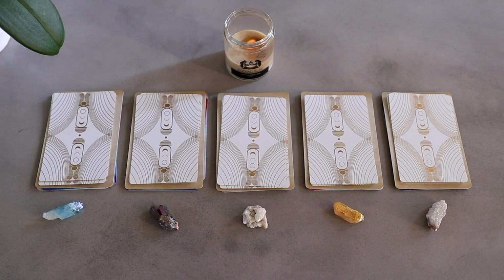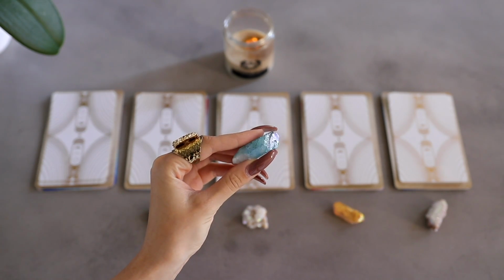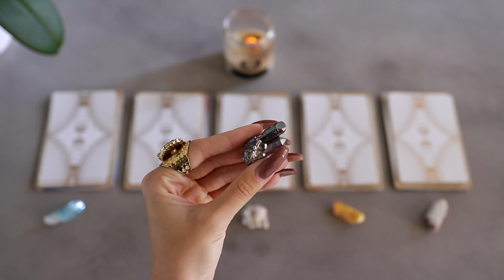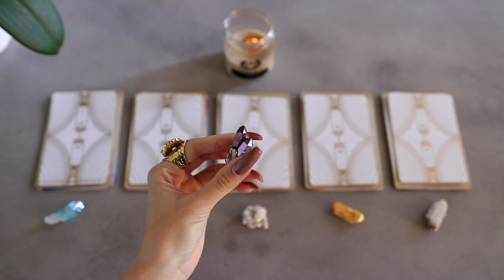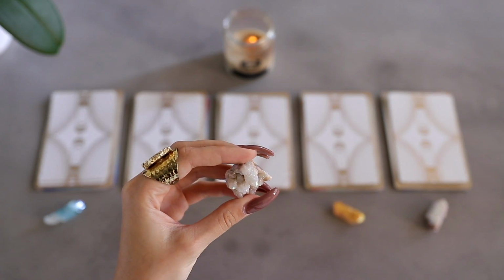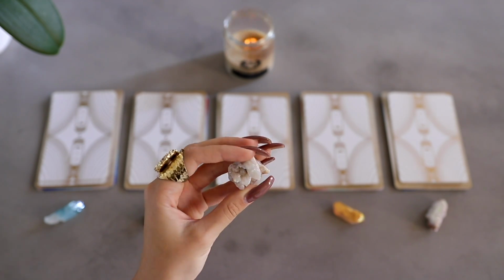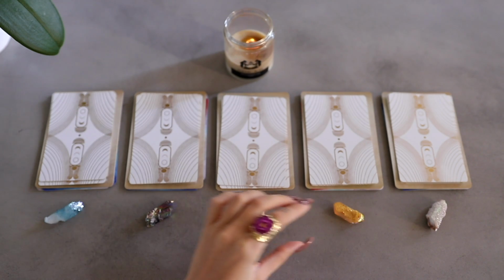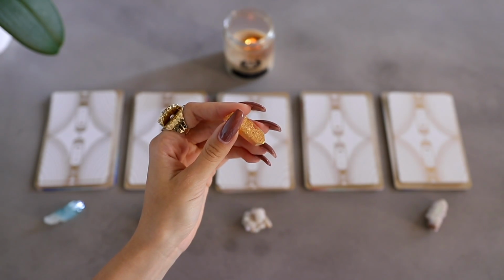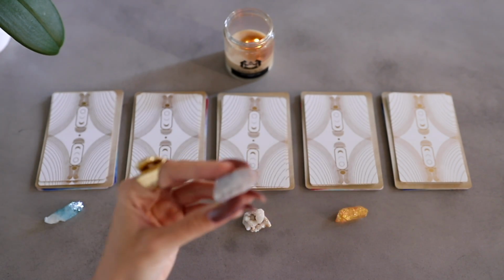All right, so here are our crystal options. Over here we have some aqua blue aura quartz, which is aqua aura quartz. Beautiful stone. And then over here we have some titanium aura quartz. Another very gorgeous, beautiful stone. And then over here we have some aura spirit quartz. Very gorgeous. And then over here we have some sunset aura quartz. I love the shiny part of this stone. It's just so pretty, so glistening. And then over here we have another piece of spirit aura quartz.